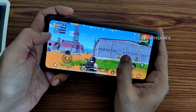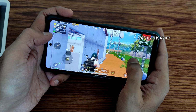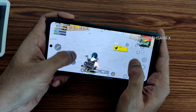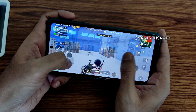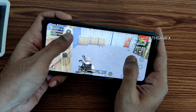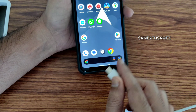Yes, absolutely, you can't decide overall gameplay in this particular ROM, but I can say it's a very good ROM for casual gaming for 40 FPS. Don't expect it to be any gaming ROM or anything like that with 90 FPS. It could be better. And that's all, guys, this gameplay. I will come back here and show you the charging animation.